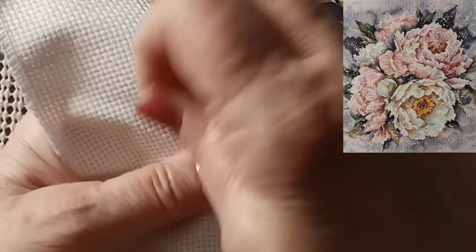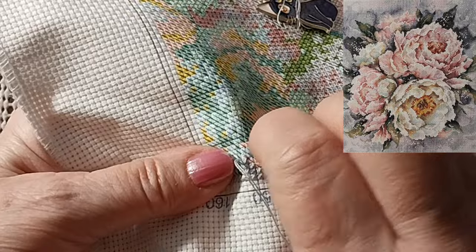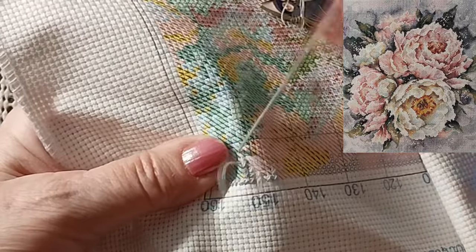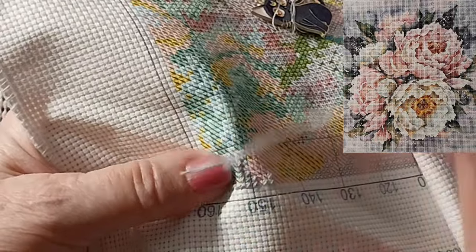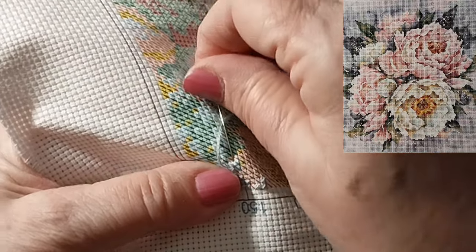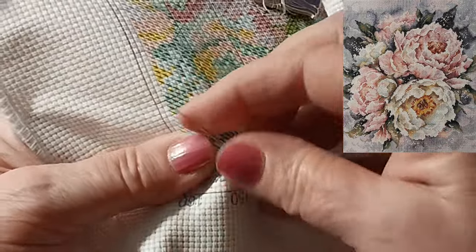So, we'll see. Don't know how much stitching I'll get done today. I'd like to stitch some more on this, for sure. We'll just see how the fingers hold up to me poking them.